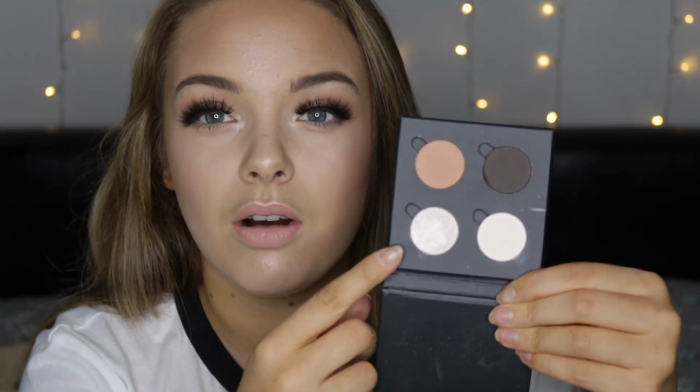But yeah, guys, this is the finished makeup look. It's kind of like a full-on glam look. I really, really liked the shimmery eyeshadow colour here, which I think was called Naked. I'm not 100% sure. But this has created such a nice little shine on the inner corners and on my brow bones. So I love that.